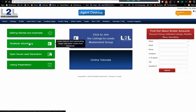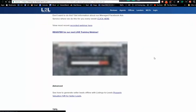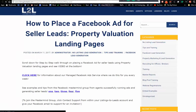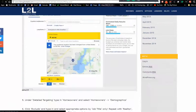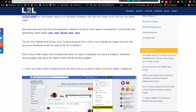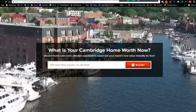But I also want to point out that I mentioned earlier there's a Facebook advertising section, and it tells you right here kind of how to create the landing page. There's a video on how to create that landing page and how to run an ad. So if you like watching videos and learning, great. If you don't like watching videos, you can click this link here. It says how to run an ad on Facebook in 2 minutes, and it shows you step by step where to click to run this ad from start to finish. So the instructions are right there. And I'm just repeating myself, but Facebook is the number one place to capture listing leads. You may have heard that, you may not know how to do it.